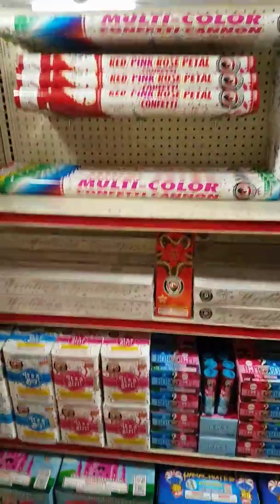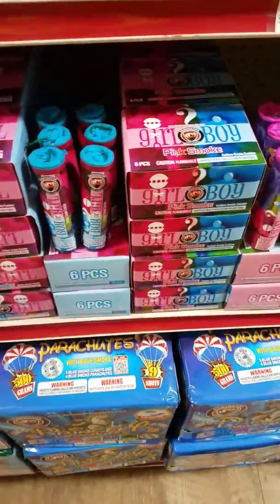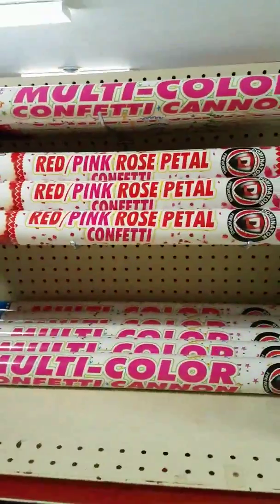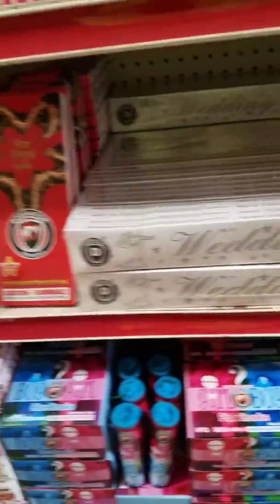Anyway, here are our gender reveal items. We got some boy and girl smoke. It's a girl, it's a boy. We got the parachutes over here too. We got pink confetti cannons, multicolor ones. We got wedding confetti poppers, wedding sparklers.